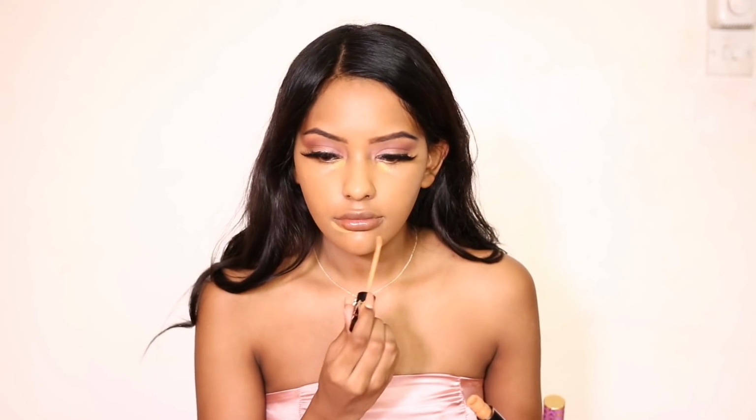But then I'm going in with some concealer now. I'm using the Kat Von D concealer. It's like my skin tone. I'm just popping it under my eye, on blemishes, scars around my mouth, any problematic areas.